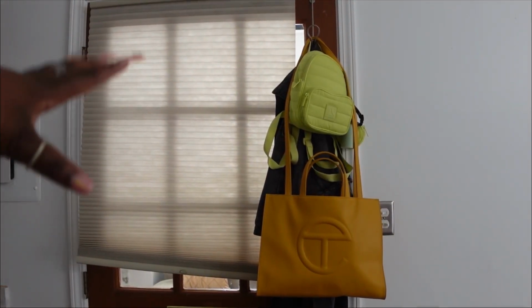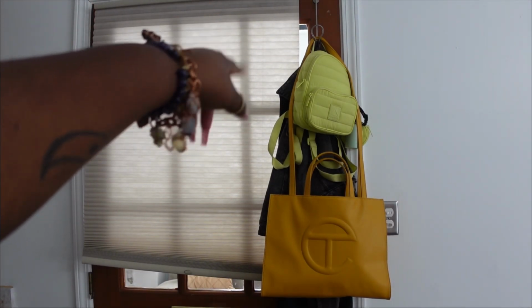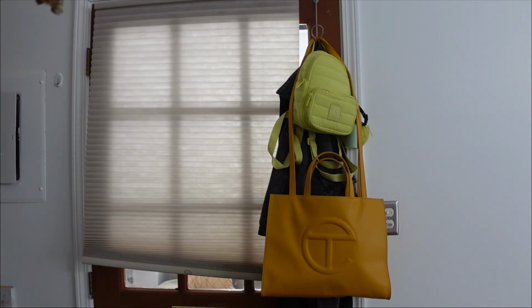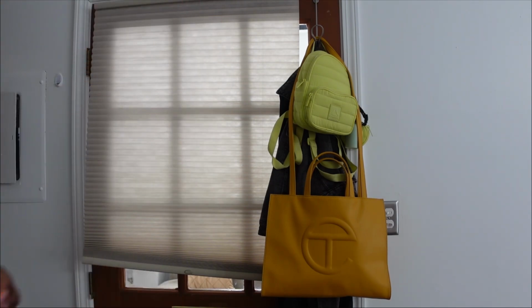Over here is just a coat rack I purchased, I think probably from Walmart. That's where I keep my little girl doggy bag, if she's up here, with her medicine, some wipes, some poop bags, some extra collars, leashes, and all that stuff. That's why I keep extra capes and stuff.